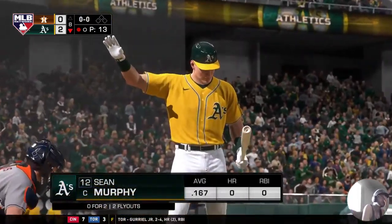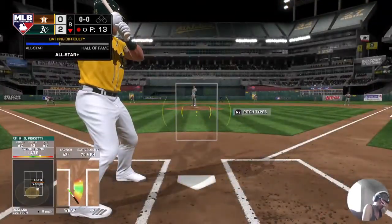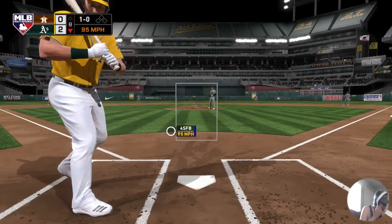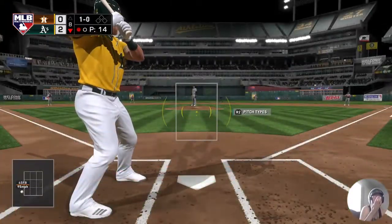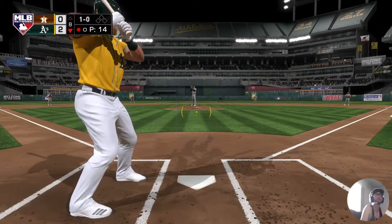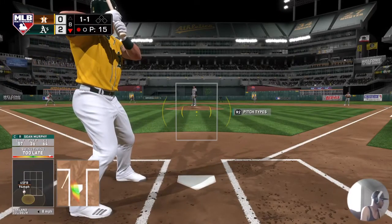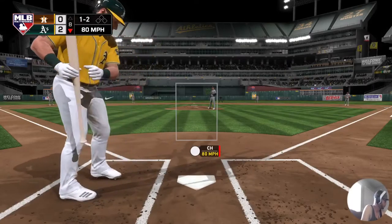Digging in now, Sean Murphy. He started out the evening 0-for-2 so far. The pitch. And he misses inside with that one. Ball one. One out, nobody on. Fastball got him to swing through it. It's 1-1. One ball and two strikes to the A's catcher.